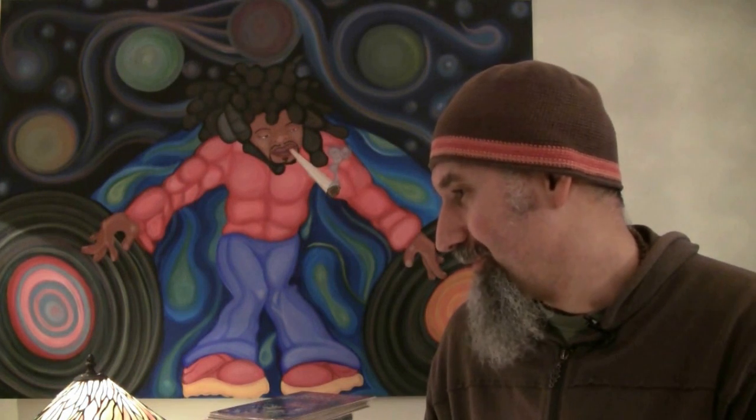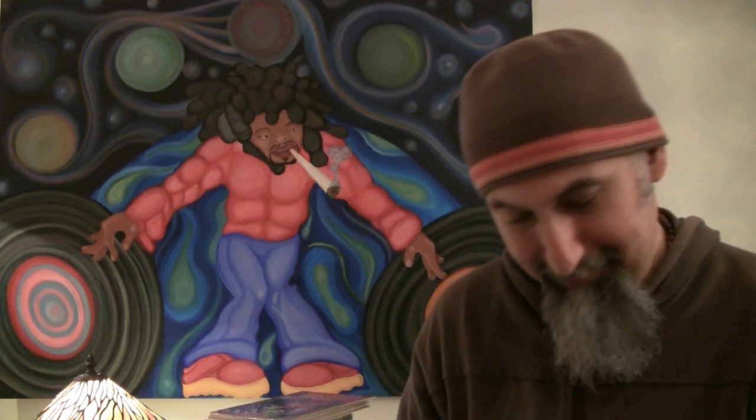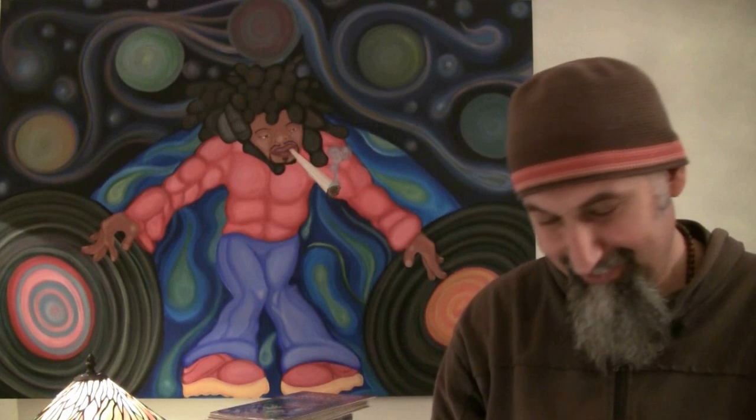And he had listed this for 30, and I'm pretty sure I paid 25. So $2.50 a pop for this one. And we're happy with that. And they're good to fine. And I think there's a lot more towards the fine grade than there is towards the good grade, which is perfect. Let's take a look at this one. Captain America number 43. Crack it open. Yeah, I would give this one a good plus, right? Fine minus.